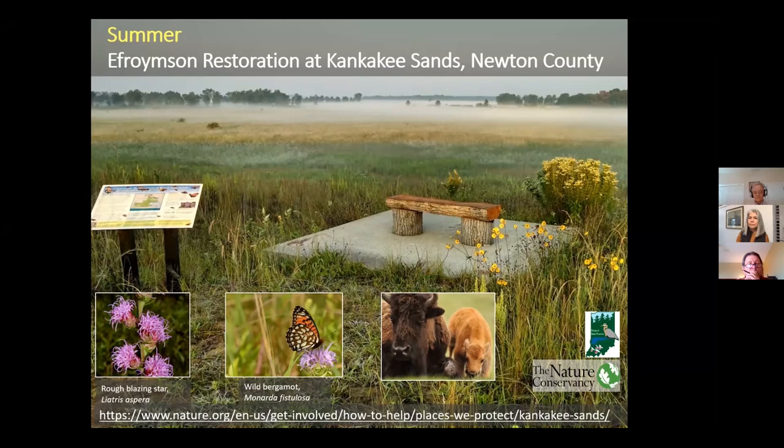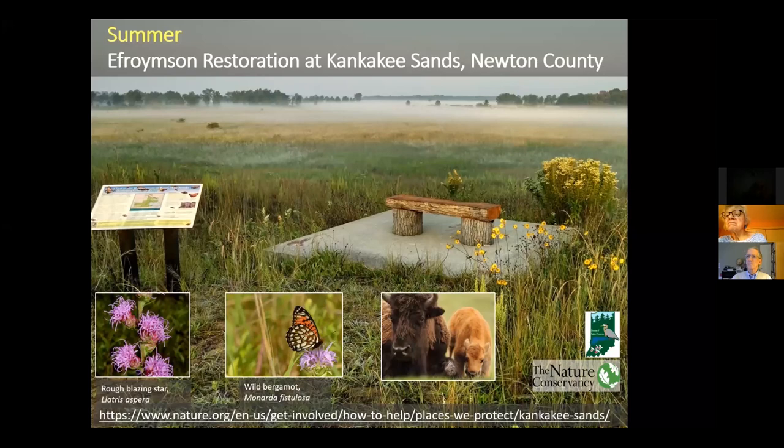See how many things they go across here. Kankakee Sands provides habitat for more than 240 bird species, including rare ones like the Henslow Sparrow, the Northern Harrier, and Least Bittern. There's a 1,000-acre pasture that has a herd of approximately 80 bison, which help to maintain the diversity of the prairie through their grazing.